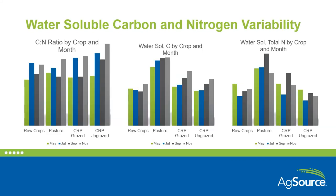If you look at that more specifically, on the left, that C:N ratio by crop and by month, you can see what's going on in the row crops. A low C:N ratio early in the spring, then it goes up as the crop grows. Incidentally, in the 3 years that we sampled the row crop area, the first year was corn, the second year was soybeans, the third year was corn, and this is the average of those 3 years. Then at maturity, that C:N ratio drops again, and then post-harvest it goes back up. That pattern's repeated basically on all the different management locations.